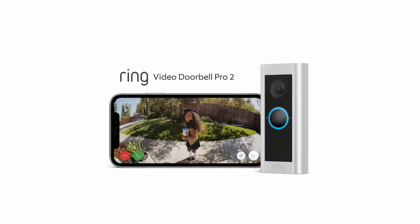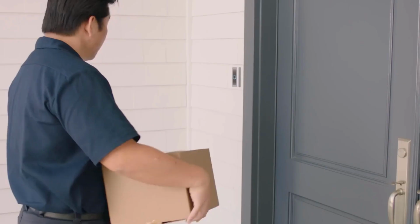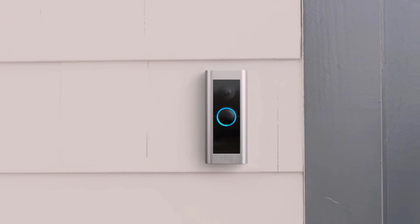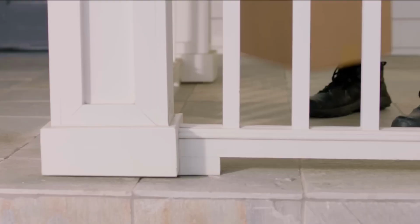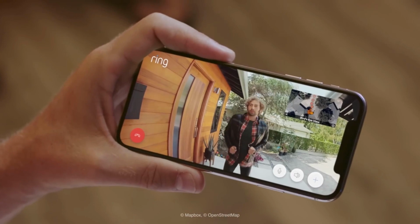Ring's Video Doorbell Pro 2 is much more than a doorbell these days. The video doorbell sends an alert to your smartphone when the doorbell has been pressed, letting you see and speak to whoever is on your doorstep, even if you're not at home. Without further ado, let's get started.